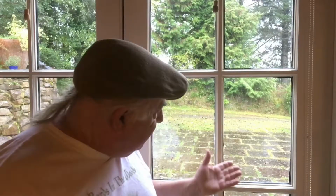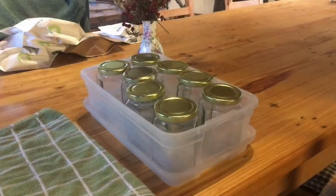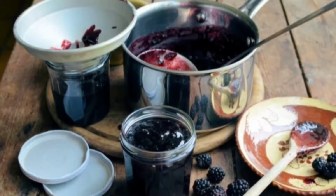Hello Carrowcrory journal viewers. As you may see, it's raining here at Carrowcrory. It's been raining all day. So I've got my administration stuff out of the way, and I'm about to do some jam making. Will you join me? In the Carrowcrory tradition, as I like to call it, I don't use fancy equipment to do various things. This is all about using the resources you've got and making do and adapting.